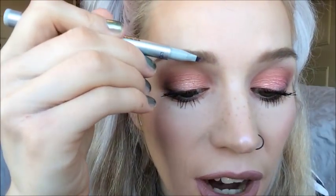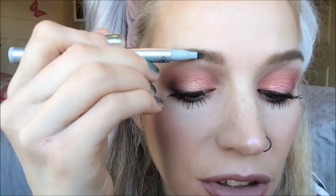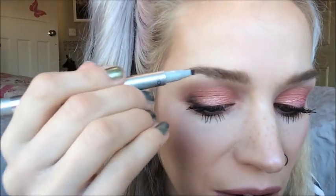But guys, I almost forgot. I was just about to wrap up the video and then I remembered that it said for more intense, bolder brows, you could use the flat section. So I am just going to try that now. So I'm just pressing its floppy self against my eyebrows.